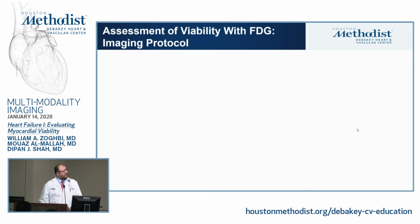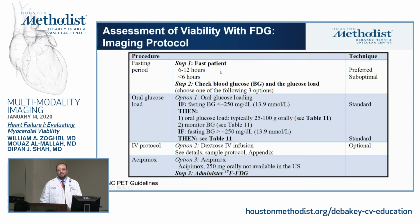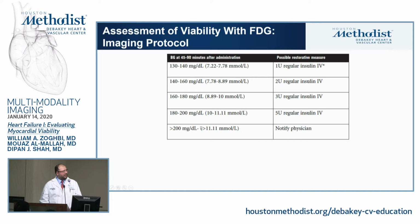And what you see here, the way we do it, is that the patient will come fasting to us. We tell them to fast for 6 hours because we want to know how much glucose they have in there. Then, after we do our perfusion imaging, we check their glucose level. Based on that glucose level, we give them either glucose to drink, or if their glucose is too high, we don't give them any. And then we start to inject insulin based on this table. We would like to inject a good amount of insulin before we go ahead and inject our FDG.